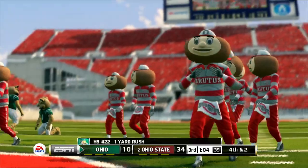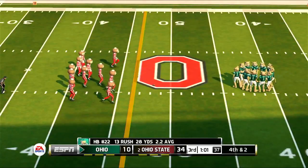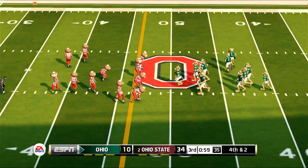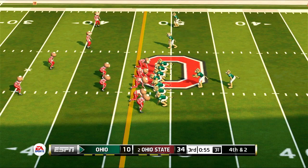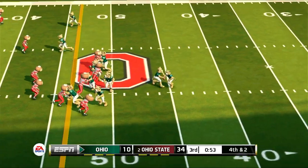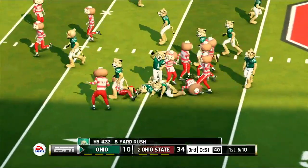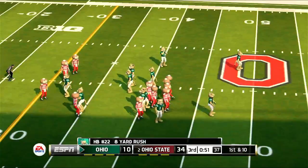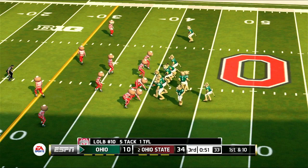They'll be short of the first down after that unsuccessful running play. Nice job here by the defense of holding firm and forcing a fourth down. And it's the offense that takes the field on fourth down. Gains his way to the 40-yard line. That's good for a gain of 8 yards. That makes it first and 10.